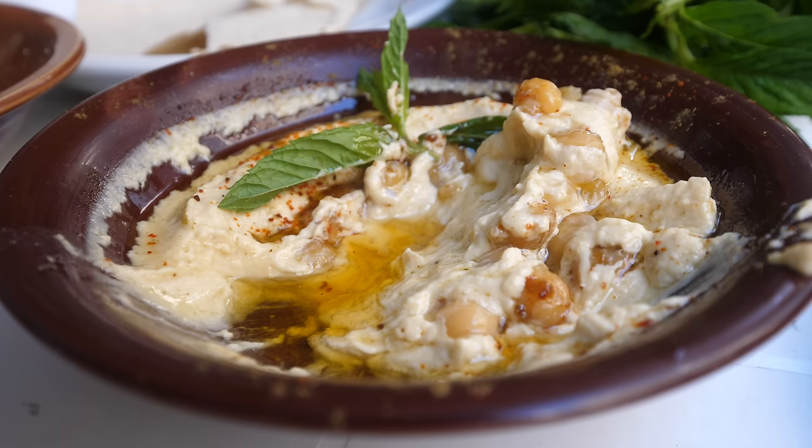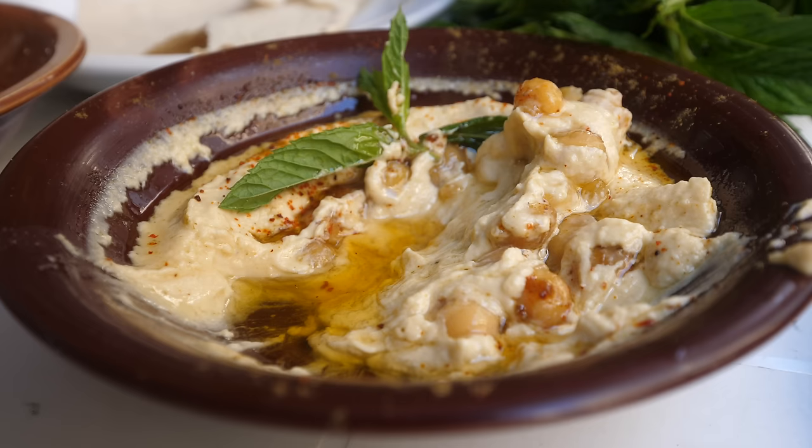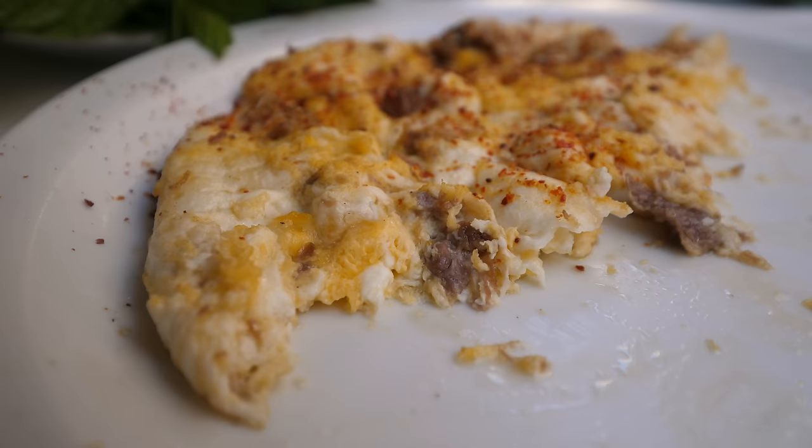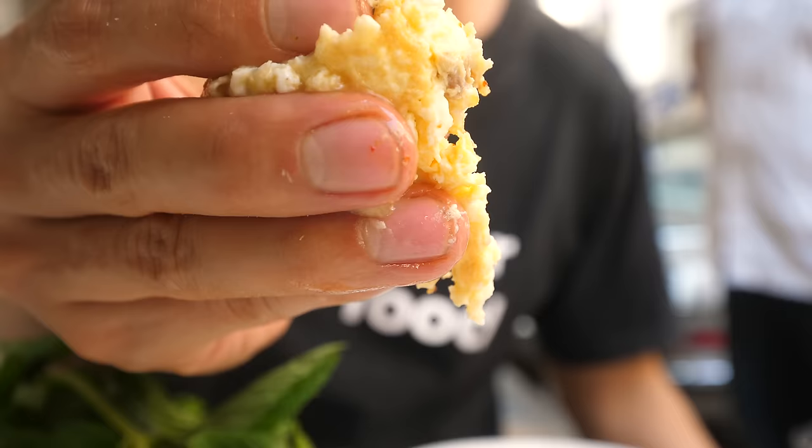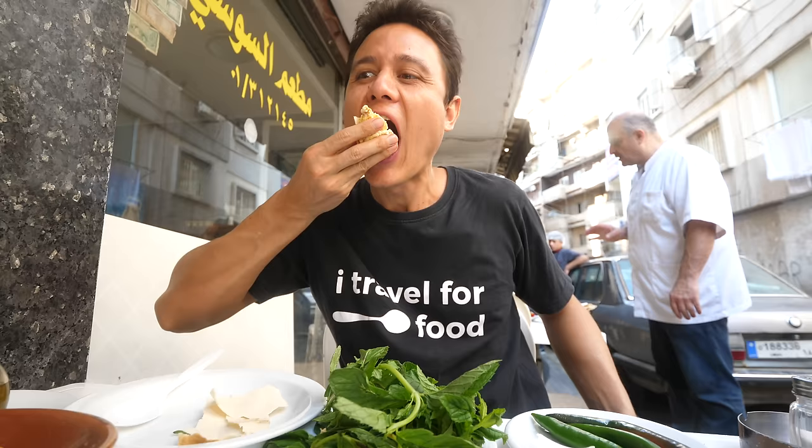Oh man, that hummus is incredible. That olive oil stands out. His hummus is not too foamy and not too thick. It's that balance in between. You find all different textures of hummus. His is right in the middle there. I thought that I would not be eating. If you actually squeeze the omelet a little bit and lamb fat comes out, you know you've got a good omelet.